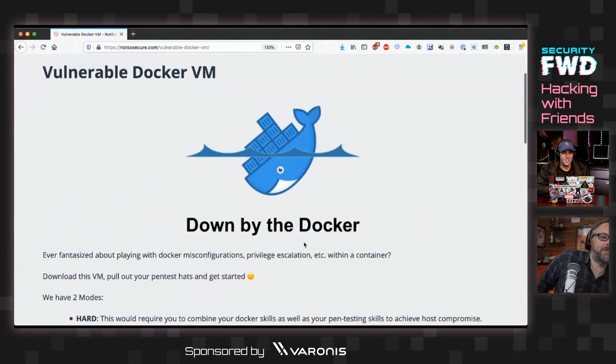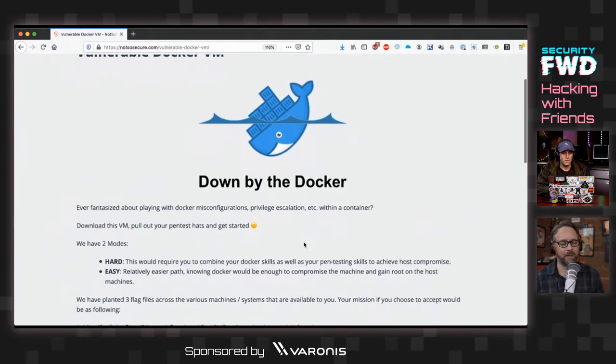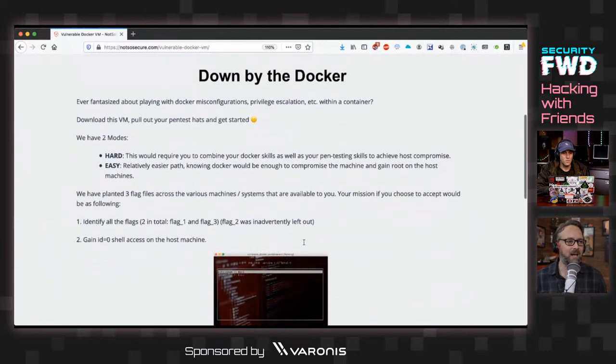Especially if it's a VM that has a misconfigured Docker, I would say that out of the box, I'm pretty trusting of Docker because it doesn't open up any TCP ports by default.